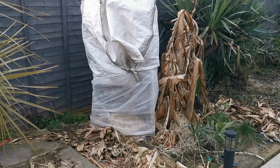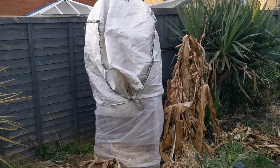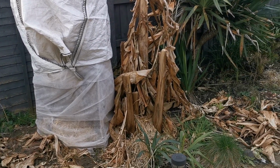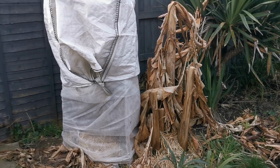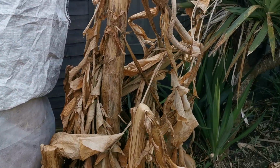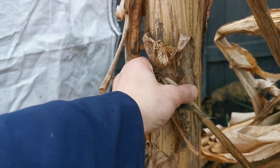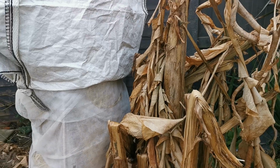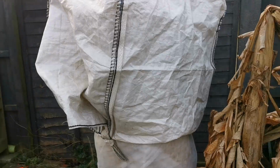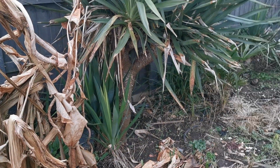Off the back here, guys, Musa basjoo clump. Again, fully undercover. That was the largest one last year. That one's a 3-year clump. Had quite a few pseudostems under that one. Front clump here, guys, this has been the experiment this year to see how it compares to that clump. As you can see, it's turned to mush, but I have just felt on it today, and that is solid up to there. So we may actually have saved some height on these, which will be very interesting to see in comparison. So certainly keep up to date, follow along on the channel, see how this experiment goes.